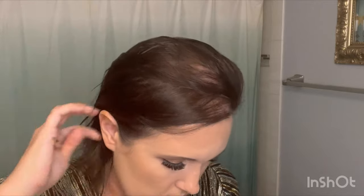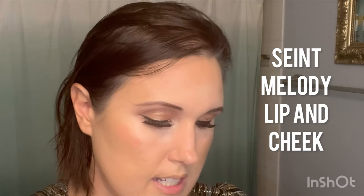So I think for tonight, I'm going to go for something very soft so my eyes really stand out. I'm gonna go for Melody. I don't know if Melody is still available, but it's a beautiful color, similar to Frenchie. I don't want something super pink today. So we're gonna go in with Melody. If I take my finger and warm this product up, you can just see how subtle that is.